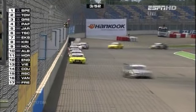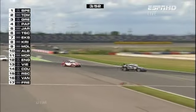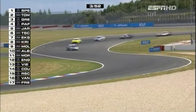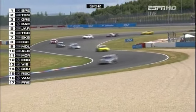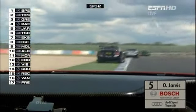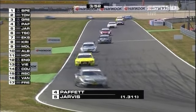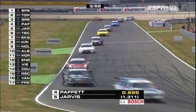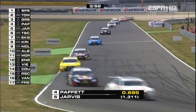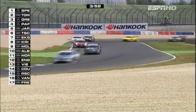So back onto the original part of, off of turn one of what was the tri-oval here, and Spengler really is building up quite a cushion, maybe 7 or 8 car lengths now, as we're with Oliver Jarvis, currently 5th. Oliver Jarvis really pushing hard and trying to reel in Paffett. You can see there the just under 7/10 the gap.